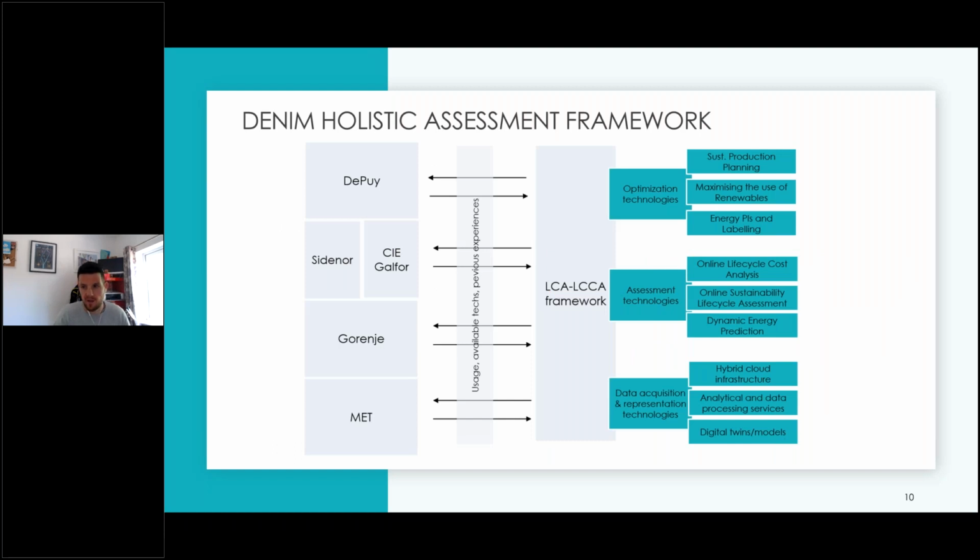So this figure then demonstrates how we create this overarching online assessment approach for DENiM, and it's a tight coupling between the life cycle analysis and life cycle cost analysis, energy prediction models, digital technologies for data management, and optimization tools for decision support. So the result of this is a holistic assessment approach that maps across all the 4 pilot scenarios at the different levels of granularity. And this allows us to demonstrate replicability and scalability of the overall solution.